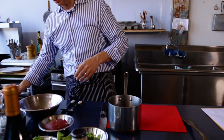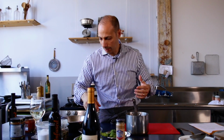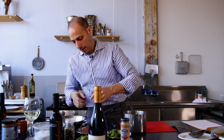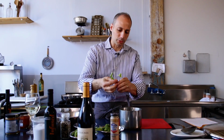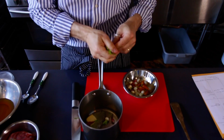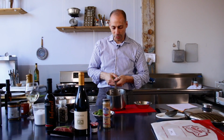This is going to be a European butter, very high butterfat content. We're going to take a little bit of pepper. And we're going to take these root vegetables and we're just going to put them right in the center. All right, so now we got our root vegetables.